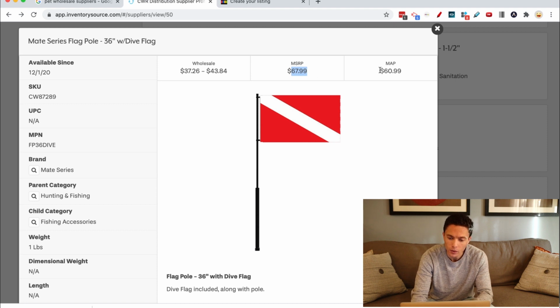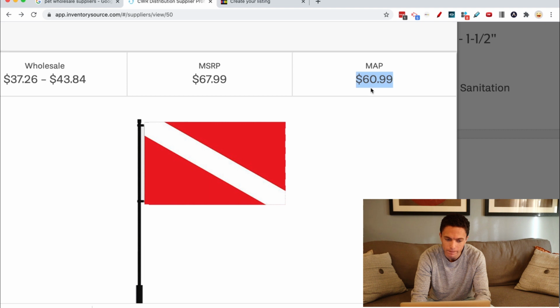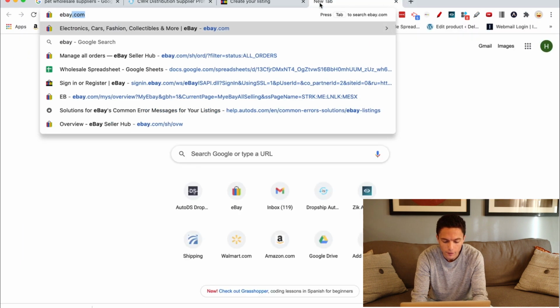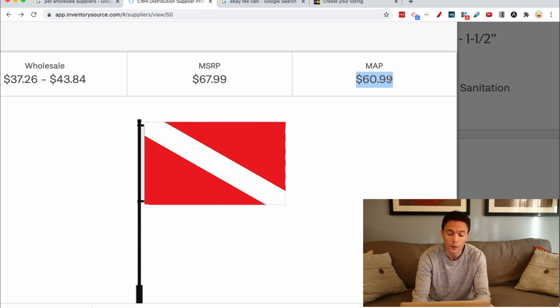But the minimum you're allowed to sell it for is the MAP. That's a minimum advertised price. So I can't sell it for anything less than $60.99. So let's pull out an eBay fee calculator and figure out if we can sell it for the minimum price, so we can be as competitive as possible.